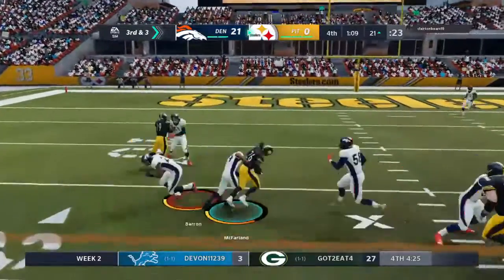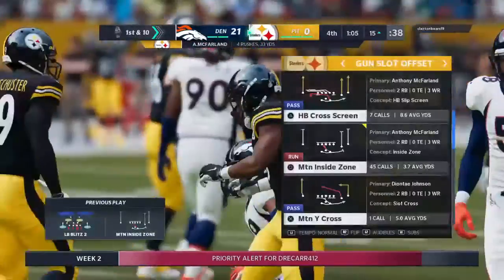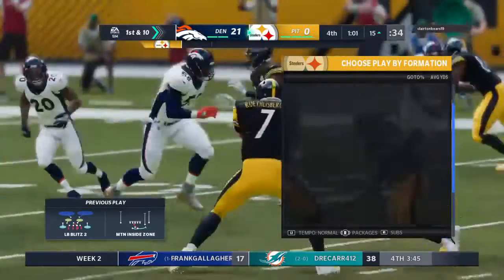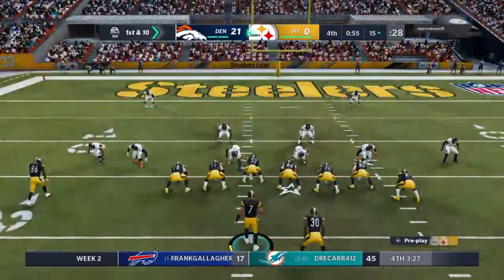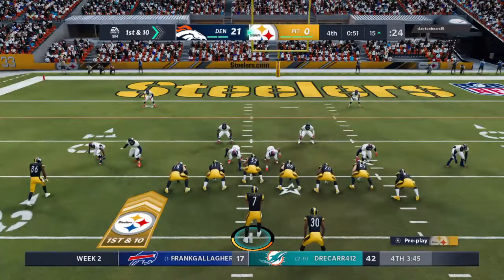McFarland running out of the gun. And he picks up the 1st down yardage as he takes this one down to the 15. It's a pickup of 6. 1st down, Pittsburgh. This has been a good drive so far, and it's been the running game for the most part that's powered them down there. Another nice burst there, picking up a 1st down. Now it's 1st and 10, as you said, in the red zone.